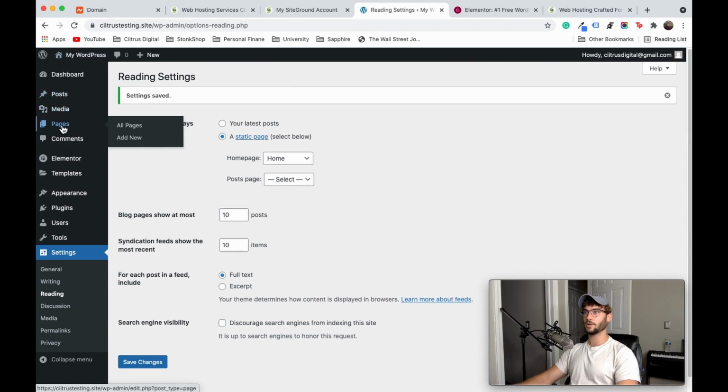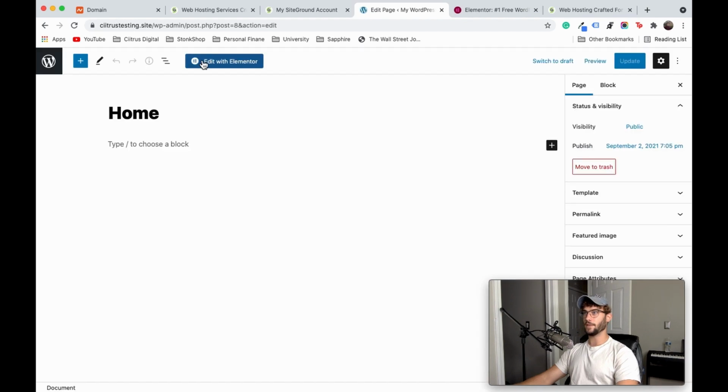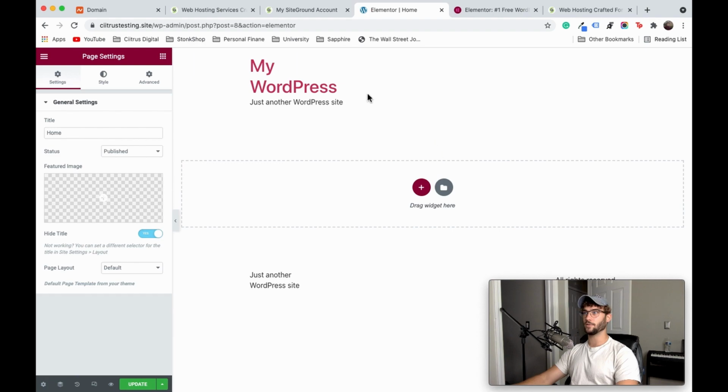Now let's go to the page again. You're going to hover over Home, click Edit, and then in the top, click Edit with Elementor. And you'll see this is a blank WordPress page, and we can customize this however we want. Go on the bottom left, click Settings, and hide the page title. This right here is the header, and I will show you how to change that in another tutorial.